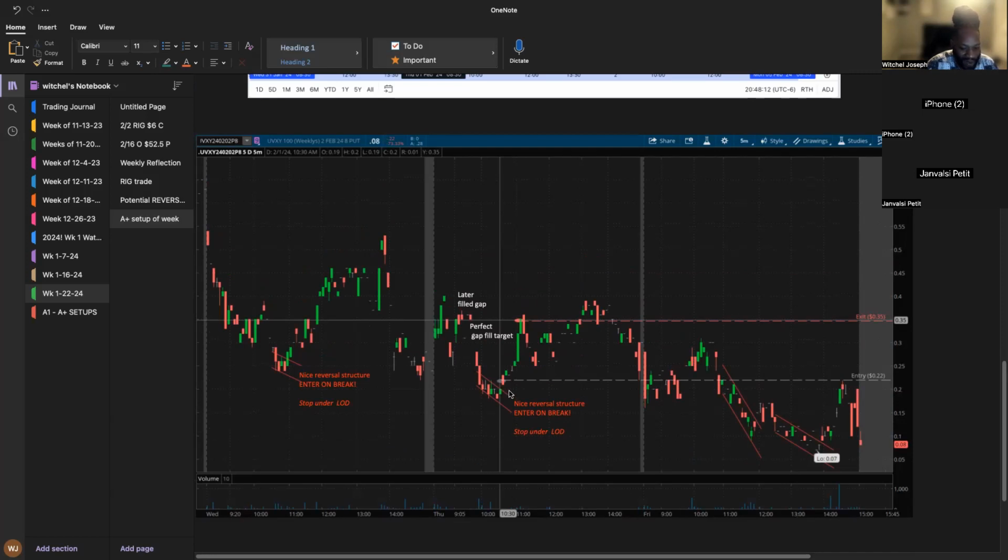So notice where I got in was right here. Notice this is the beginning of the day. And then I noticed that it made a little gap right here, right? From 9:30 to 10 o'clock, it kept going down. And around 10 o'clock, it started getting tighter. But you see this parallel channel right here? When you get a parallel channel going in the direction, that's a reversal structure. So I knew that had a high likelihood of reversing. You guys see that?